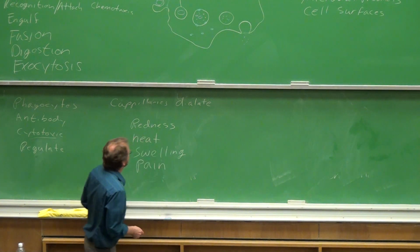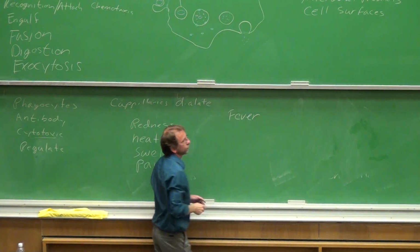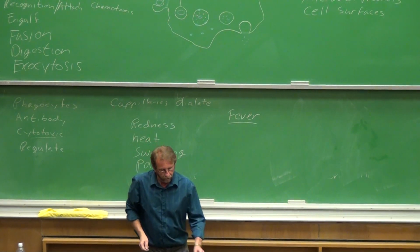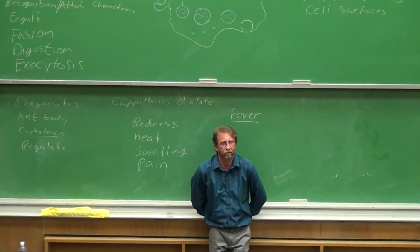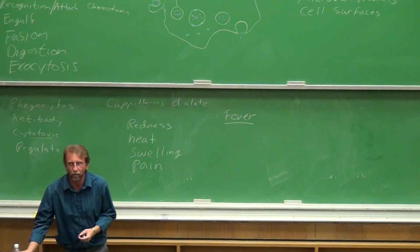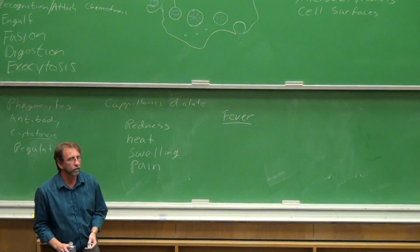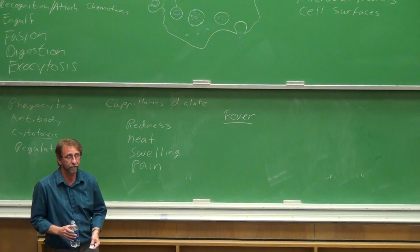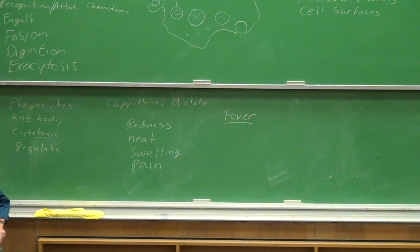One more thing that we can say about infection here and non-specific responses: fever. Our temperature, 37.8 generally, give or take a few points, I suppose. Gets up to 100, 102. We're running a fever. Gets up to 104, we start to get concerned. That's kind of high. 106, that's way high. And we work to bring it down.